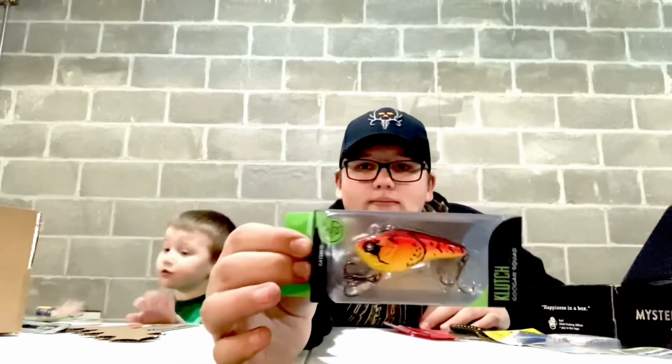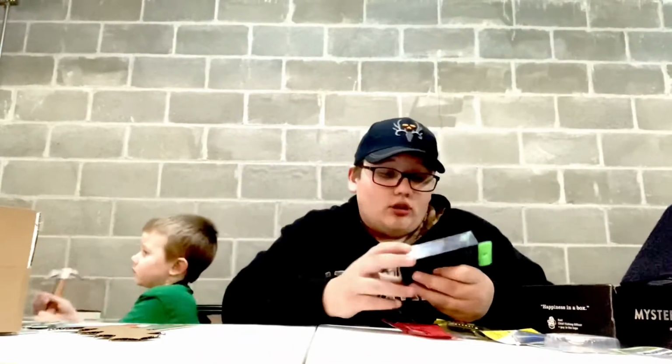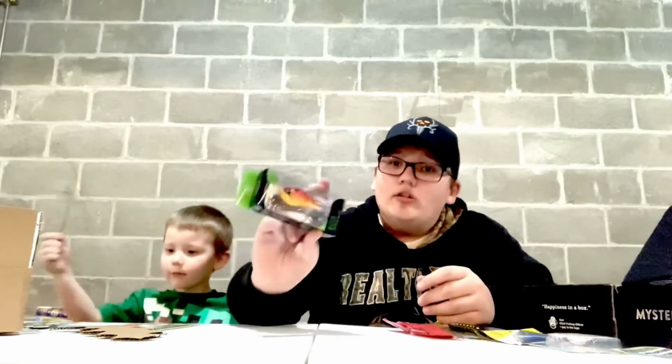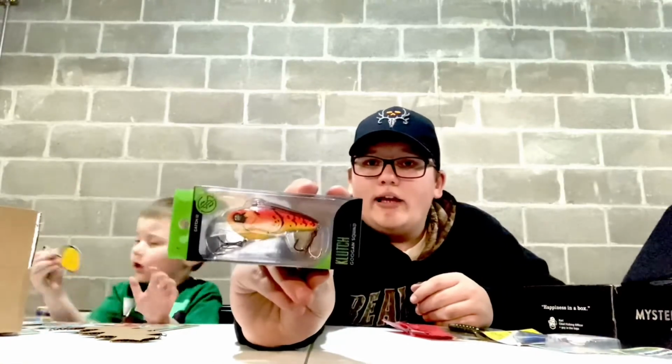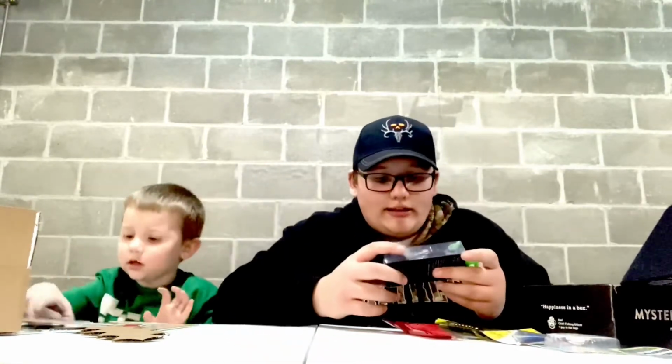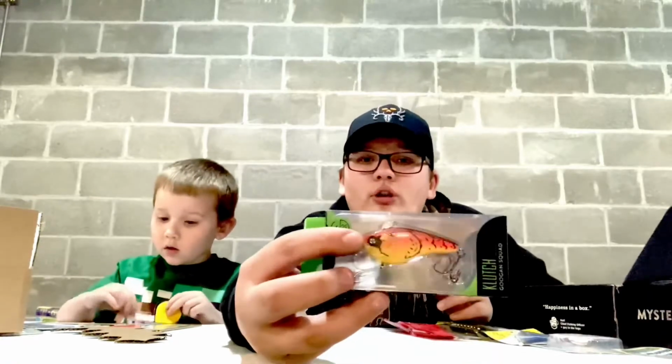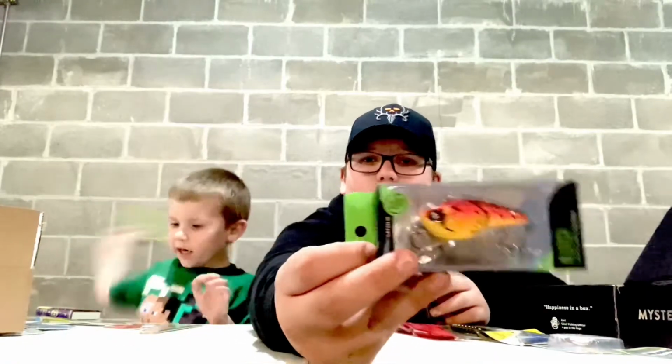Next thing we have is the Guggen bait. I love the Guggen baits. I don't know, they're just awesome. Love the colors. Red, and then you got like a yellow. Black on the top. Awesome Guggen emblem in the eye.